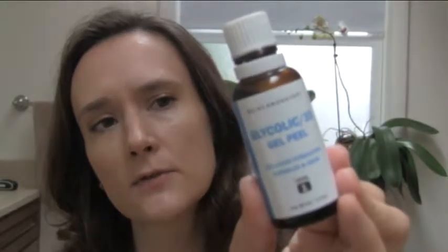If you have sensitive skin, or if you're unsure, do get a consultation from a dermatologist. But you can get this stuff online pretty inexpensively, and it lasts forever and ever. Glycolic acid gel peel. It plumps the skin. You must make sure that you don't touch your face or scratch your face in any way for at least a day or two after using this, because it thins out the top layer quite significantly.